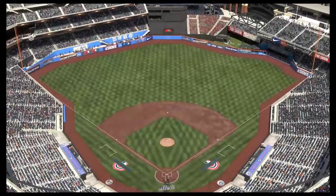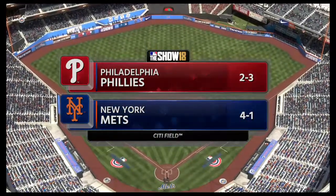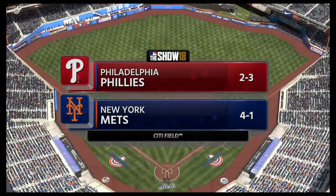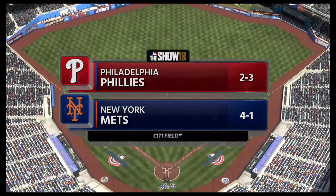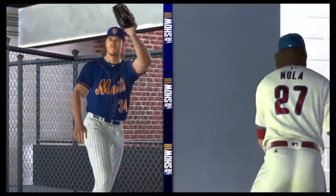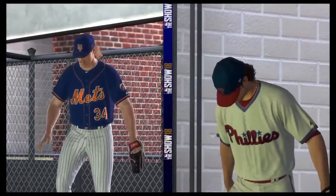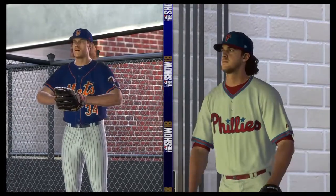From the borough of Queens, we're at the home of the Mets, Citi Field. Today, the third and final game in this three-game series between the Philadelphia Phillies and the New York Mets. It's going to be an interesting contrast in styles in this one, as one of baseball's hardest throwers goes head-to-head with a top finesse arm.